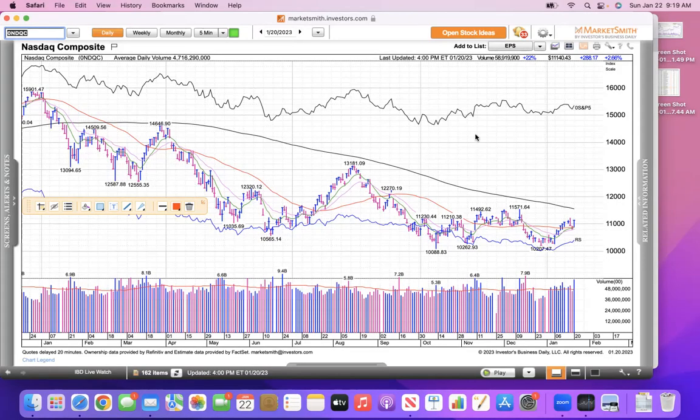This is a daily chart of the current Nasdaq. You can see that it made a low here on October 13th of 10,088. It kind of retested a couple of times. This one came within 100 points or so. That's close enough for a retest for my intents and purposes here.